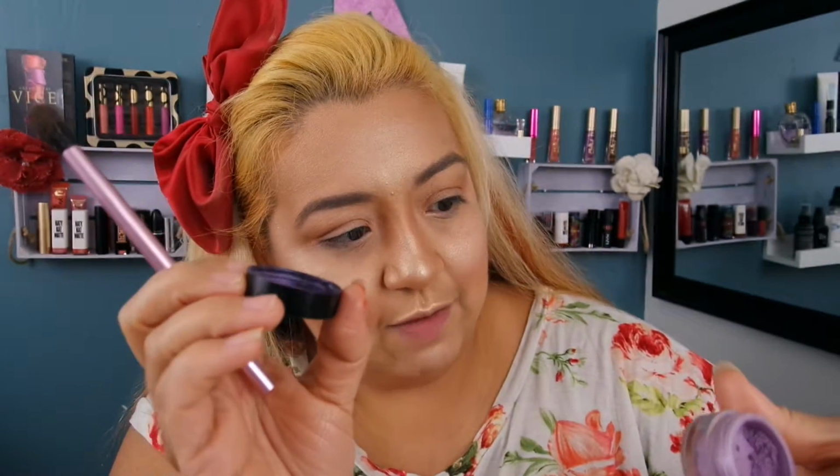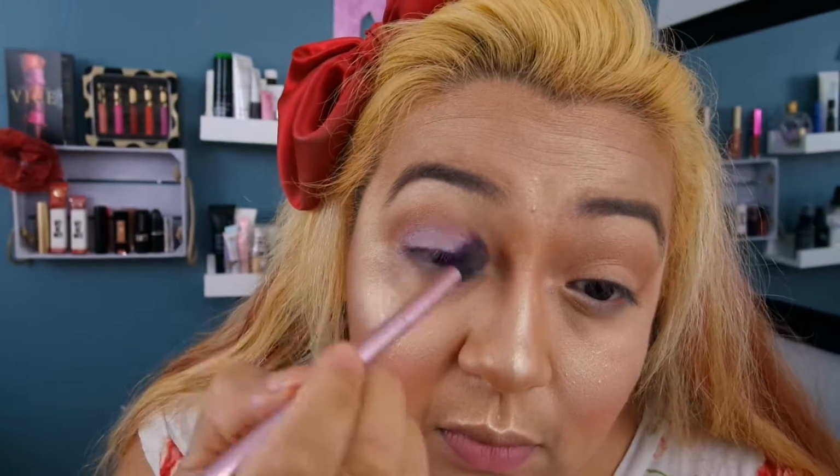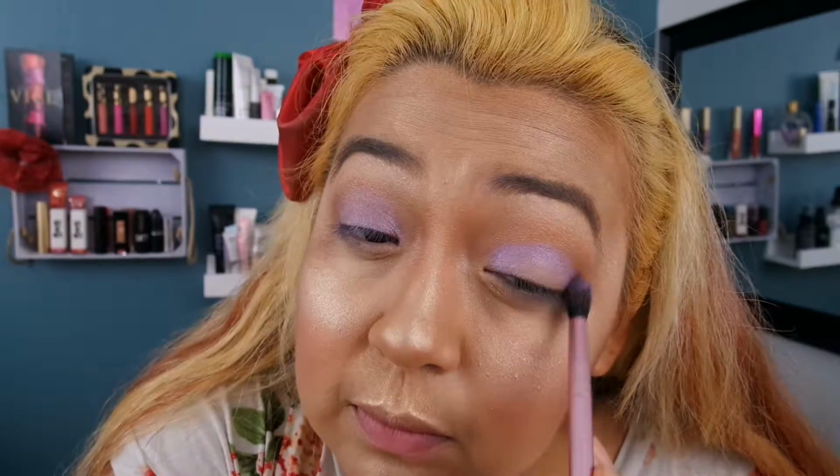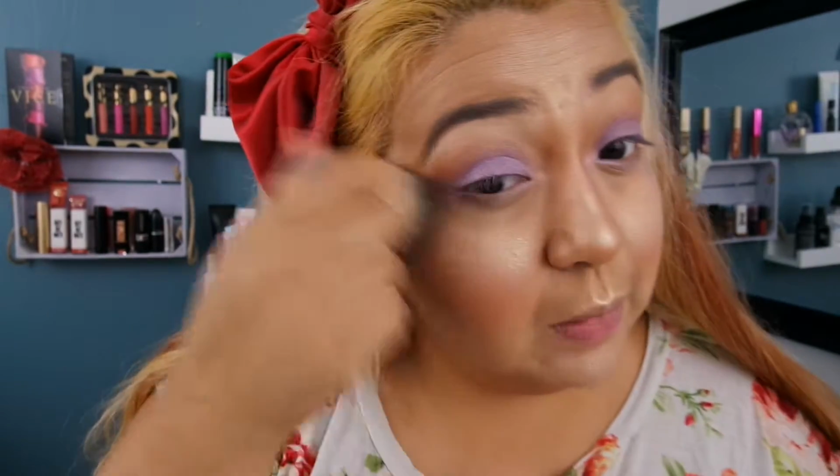So now, still using the same brush, which is going to make this a little bit harder, I'm going to go into the lavender. Yeah, it's just called lavender. Oh my goodness, this color is beautiful. Gorgeous. Ooh, got some major fallout over here.